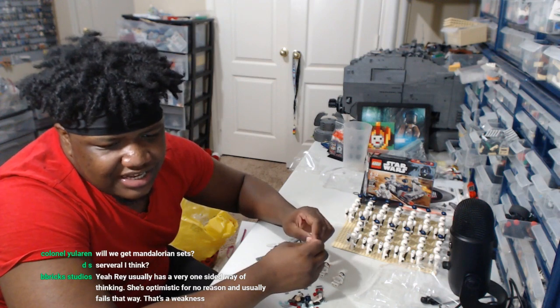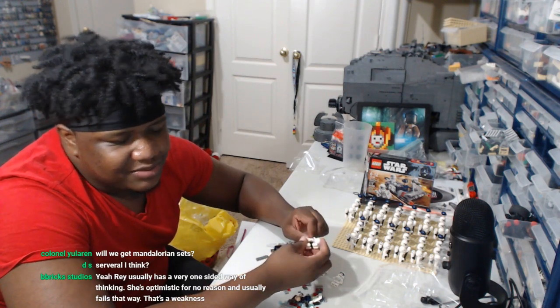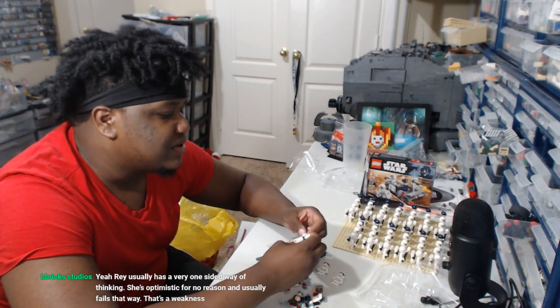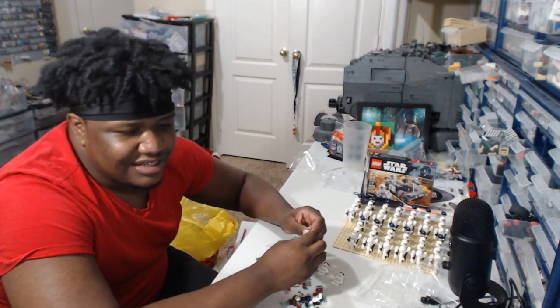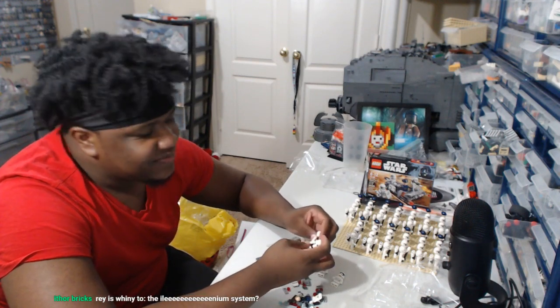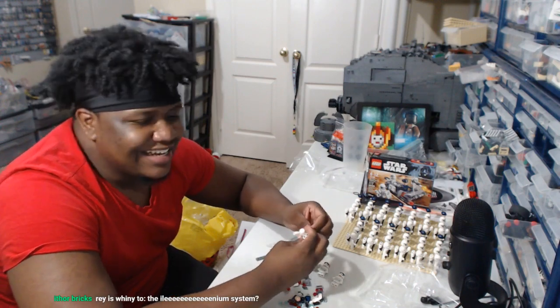Yeah, Rey usually has a very one-sided way of thinking. She's optimistic for no reason and fails that way. That's weakness. Yeah. But no, she's a Mary Sue. She's perfect. She didn't seem too perfect when Kylo froze her in midair and carried her unconscious body away. But I guess we won't talk about that. Rey is whiny too.